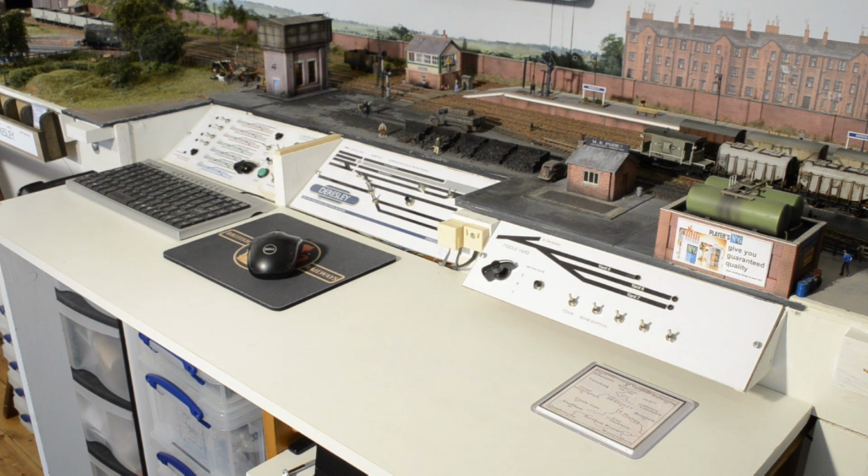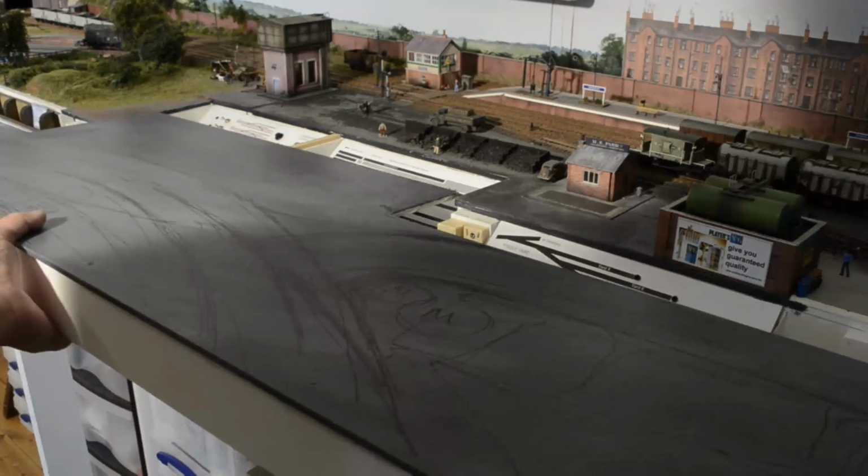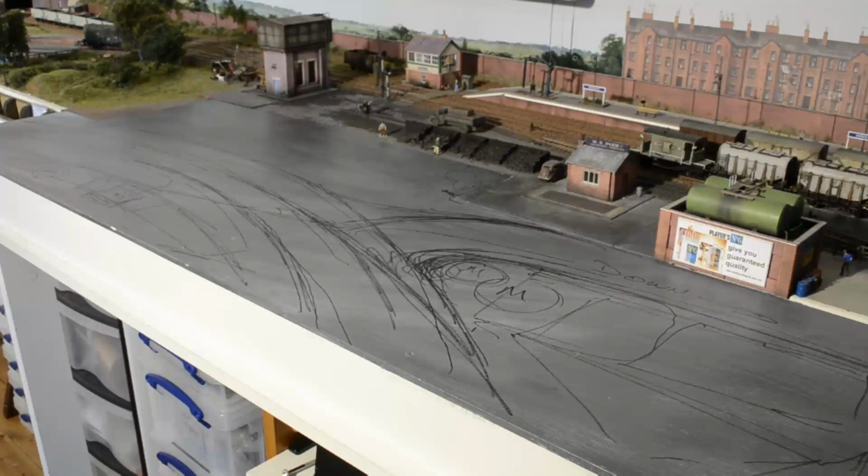So I've made a cover for my operating area, and on that I intend to build Deresley Town Centre. I've made the cover from 6mm MDF, and it fits the area like that. Now I realise I can't operate my railway with it in place, but I can do a lot of photography with it in place, and that is interesting for me, so obviously I'll have to carefully remove this when I operate my railway.